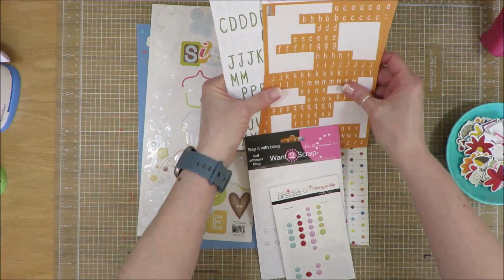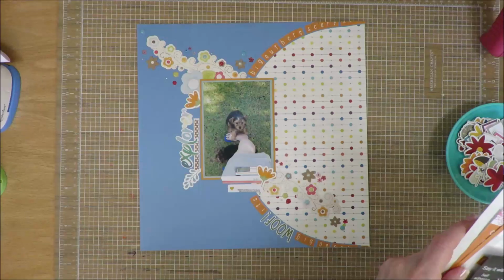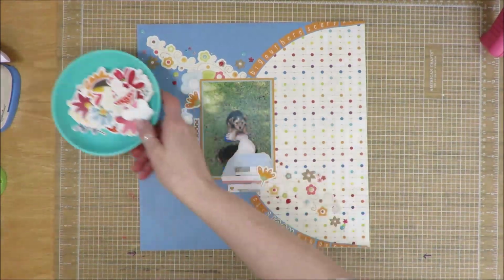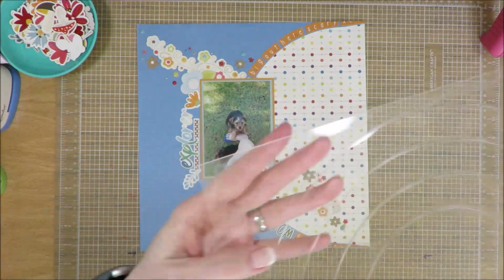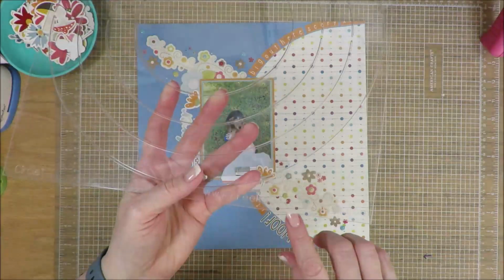These are the two alphabets I used for my journaling. And then here is the layout that I created. Oh, and I did use a couple flowers from the embellishment bowl. So this one, I had to get out my larger circle template. And this one is called Circle 1, and it's by Creek Bank Creations.